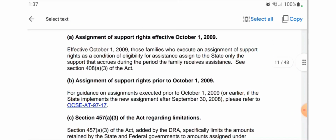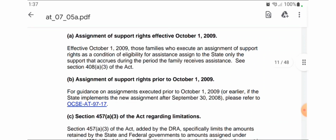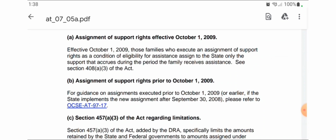Assignment of support rights, effective October 1st, 2009. Then it states, effective October 1st, 2009, those families who execute an assignment of support rights as a condition of eligibility for assistance assign to the state only the support that accrues during the period the family receives assistance. Again, guys, the federal code states that they have to sign over support rights, and the state says that the support rights have to be turned over. But where do these alleged support rights come from?